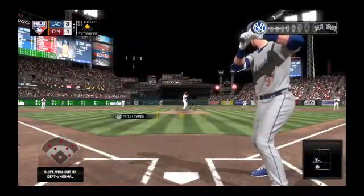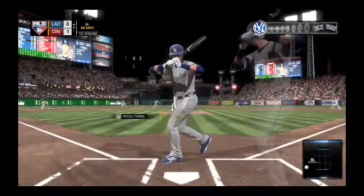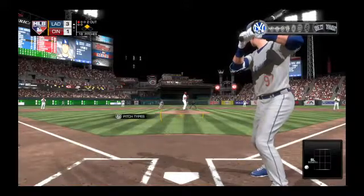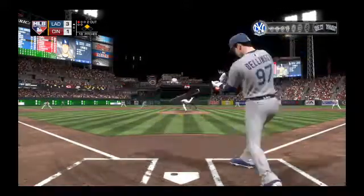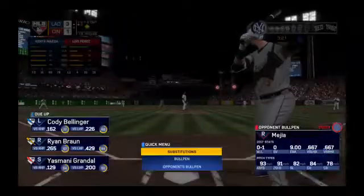The batter, now to the plate, Cody Bellinger. 1 for 2 with a double on the ledger so far. And here's a slider that's nowhere close, and it's 1-0. Working to keep them in the game here. That one's going to find the seats. Strike 1. That's a nice pitch right there.